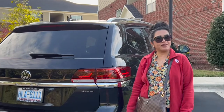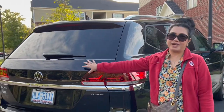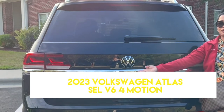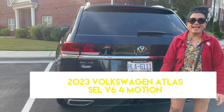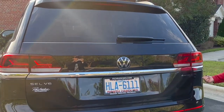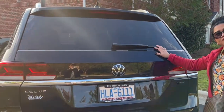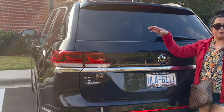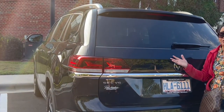For today's video, I'm gonna show you my new car. This is a 2023 Volkswagen Atlas SEL V6 4MOTION. So, papakita natin kung ano yung mga features ng car na ito in case may gustong bumili ng ganitong model.